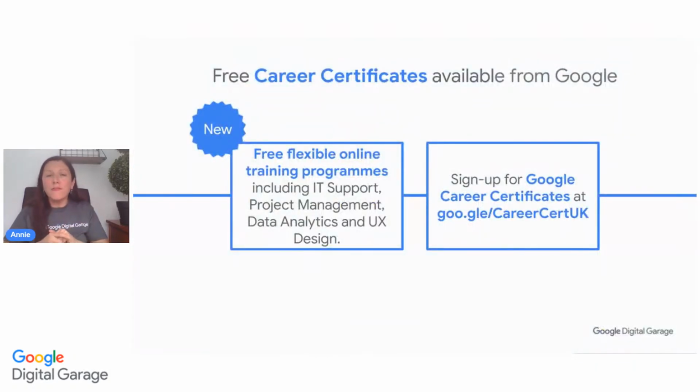Don't forget as well that free Google certification that you can apply for. This is the free flexible online training courses in really valuable subjects from today's world. And that's at goo.gle/careercert/UK.